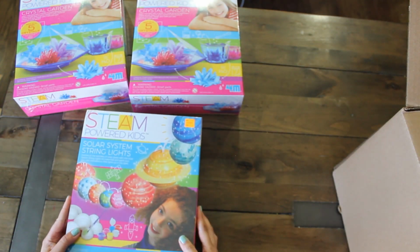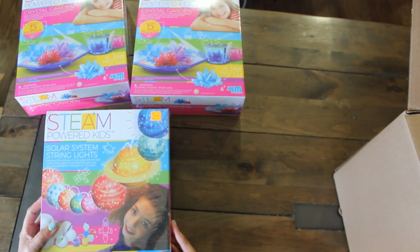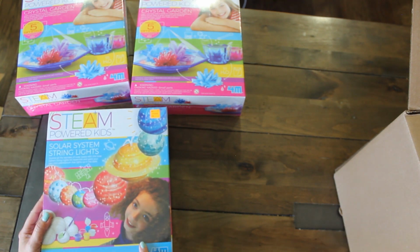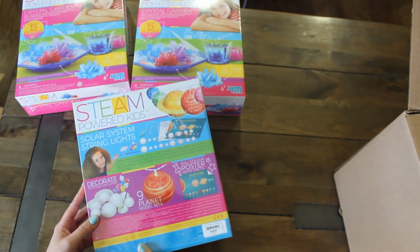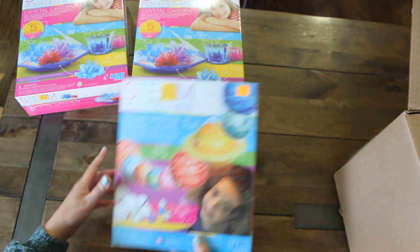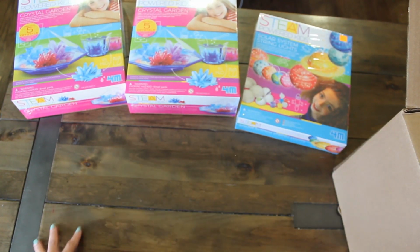Awesome. So we have a variety. Okay, here we go. So it was $19.99 and now the price is $2.10. So this one is solar system string lights. That is adorable. That is such a great little project. This is cute. They can paint it. Oh wow, that is an awesome deal. So far we have 3 of those.